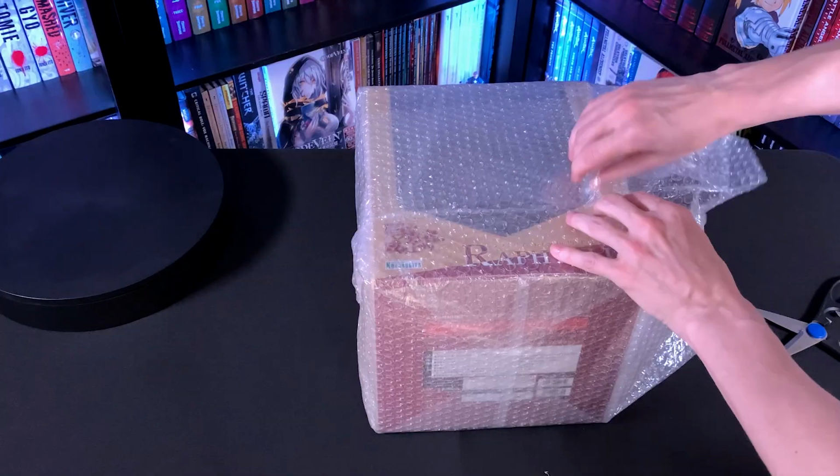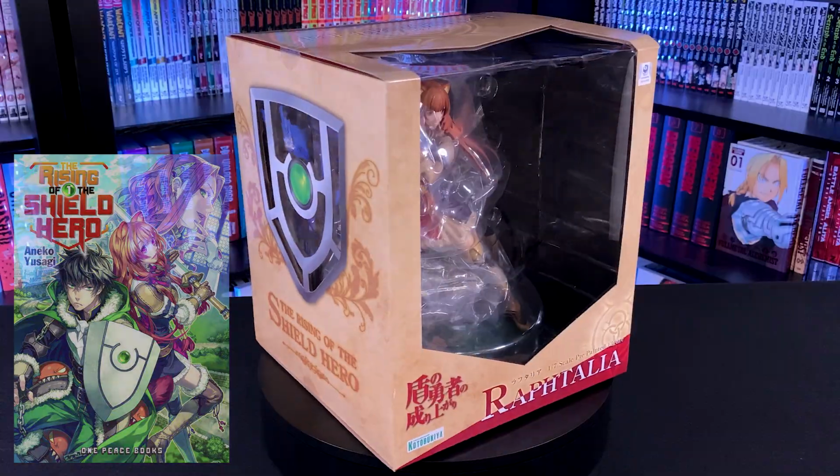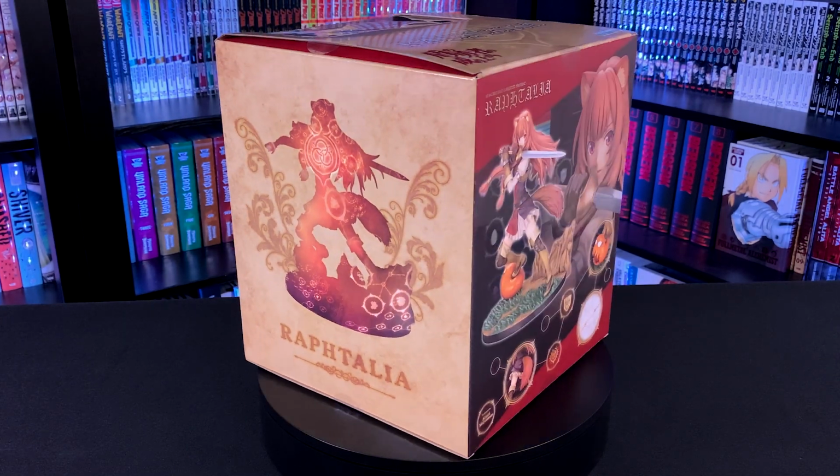Well, if you haven't figured it out by now, it's Raphtalia from Rising of a Shield Hero. So let's take a moment to open her up and put her all together.